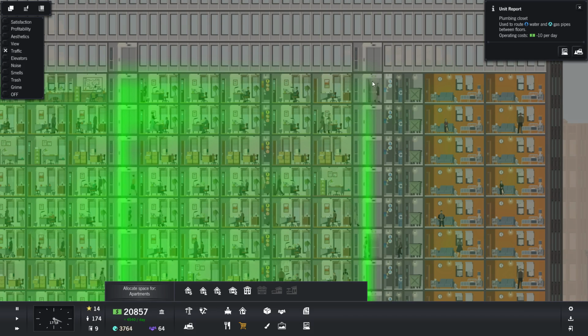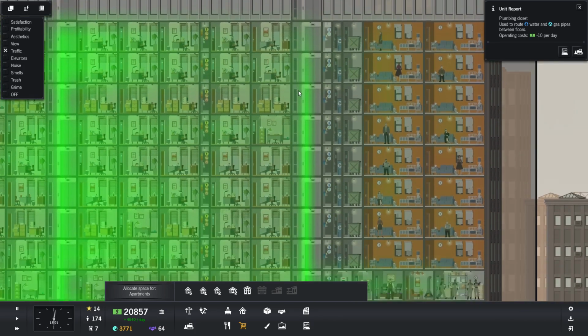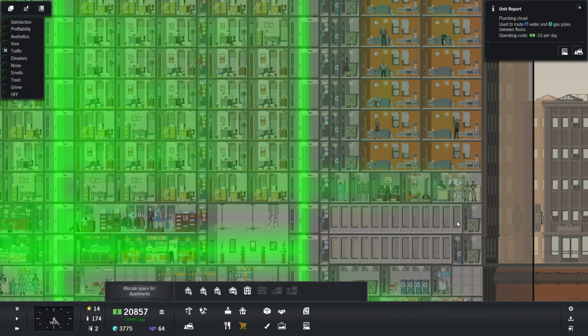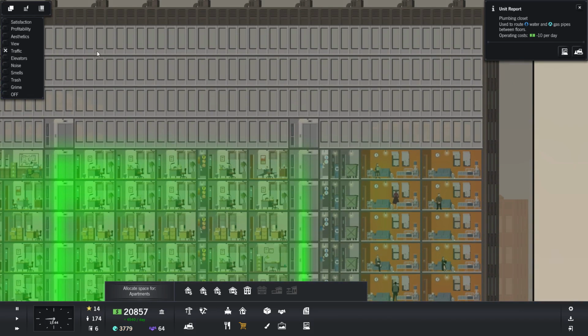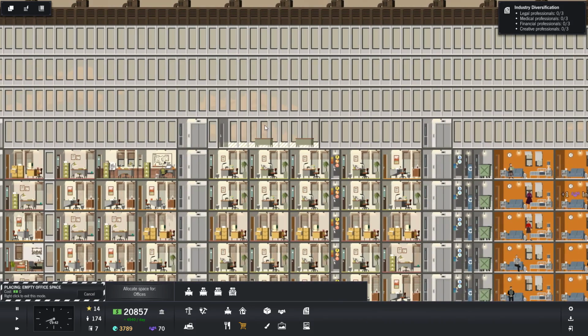Traffic's my only worry, but traffic's not that bad up here, especially at this side of the building. That's the thing, because there's no entrance at this side, and I'm wanting to keep it that way for the time being at least. Right, so going forward we're going to be building medium offices. So I can get one in there, and then I can get one in there.